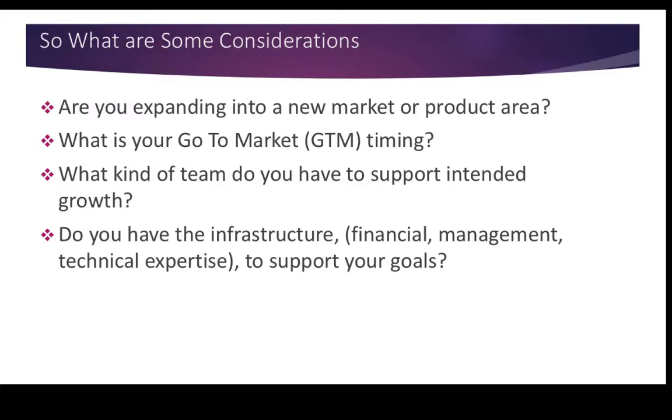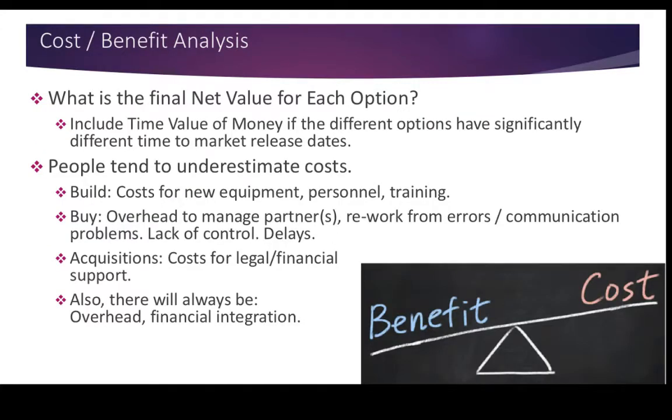What kind of team do you need? Maybe you don't have the infrastructure to support your goals. And a lot of our clients in the development shop industry don't. Obviously, we're working with tons of clients who just can't begin to think about what it might be to run a technical department. What's the final cost-benefit analysis for each option? People tend to underestimate costs, right? I've helped build five different startups. It's always, always higher than people think, always, always. We always underestimate costs. You take whatever you think they are and just double it and then double it again.